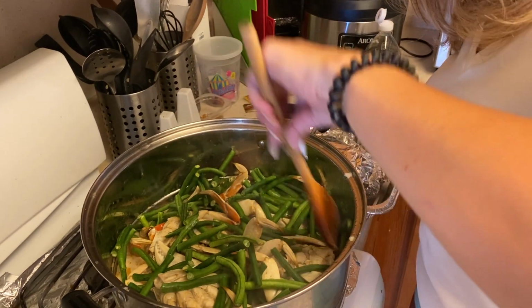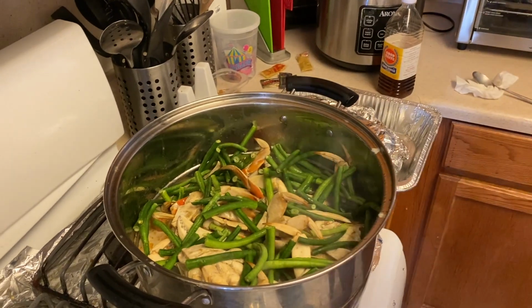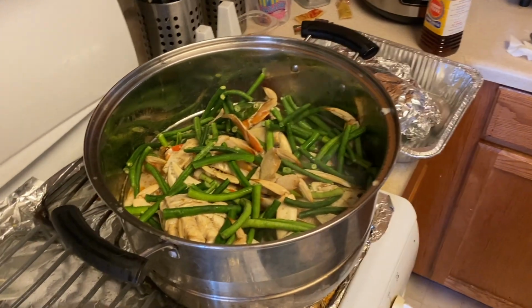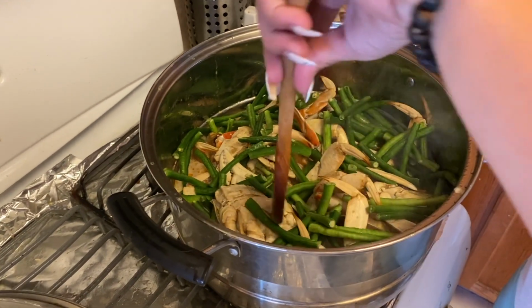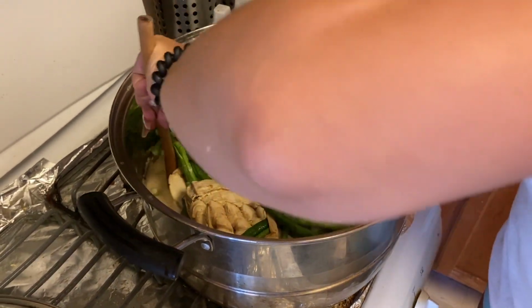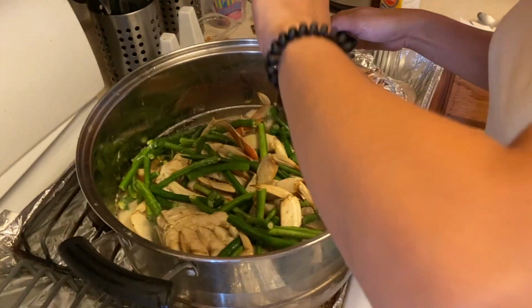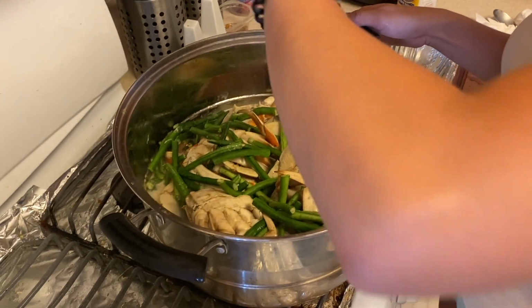So once that's done, because the squash is already soft enough, I'm just gonna dump it all. I'm so excited. This is so good. Oh my god. Christina's like, oh my god, I'm excited. Really? Yeah.